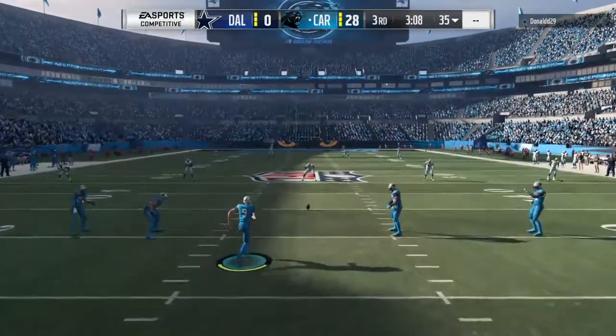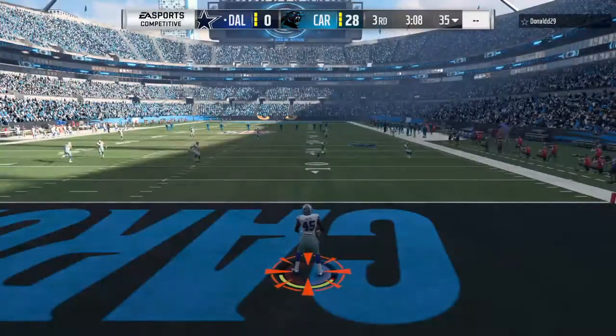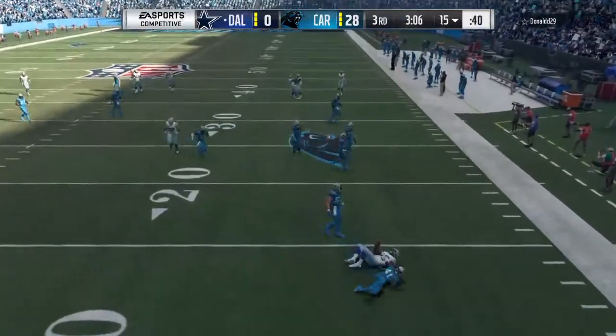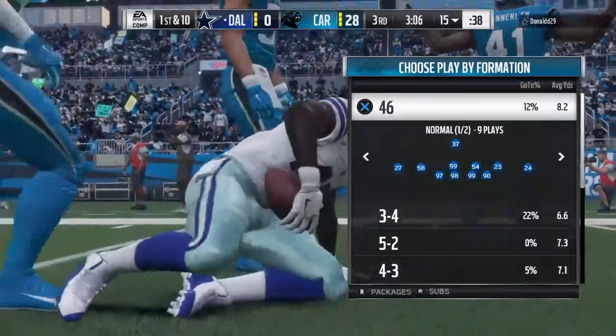So they throw the pick 6. They'll get another shot at it now as this one's in the air. This is taken about 7 yards deep. And he'll probably wish he'd reconsidered here. It will cost him 10 yards as he's down at the 15.